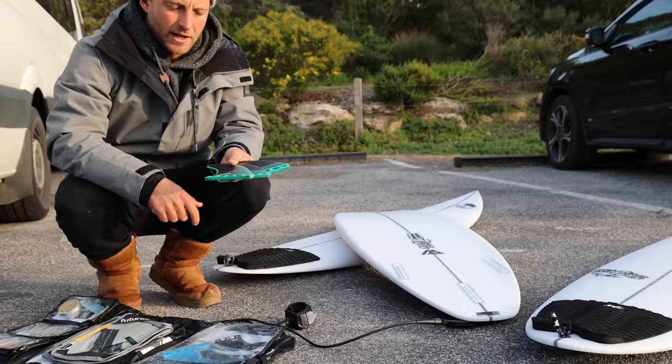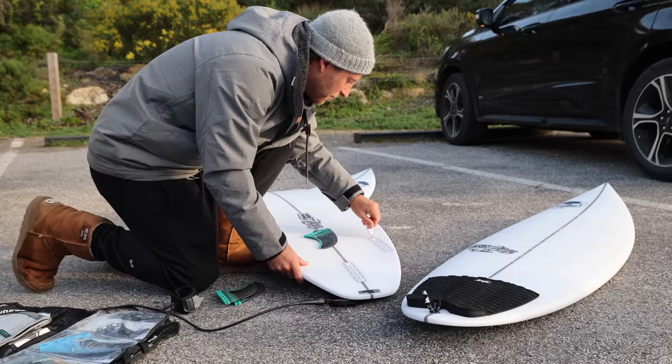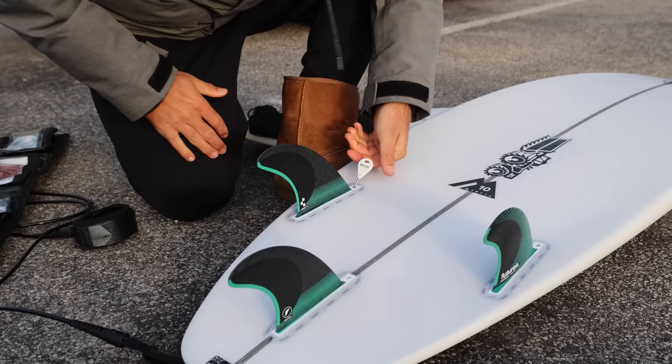I'm just gonna start off with the neutral template in the black six because I wanna feel out the board, and then if I'm feeling like I want a little bit more drive or something, I'll flick to the raked fins and go from there.